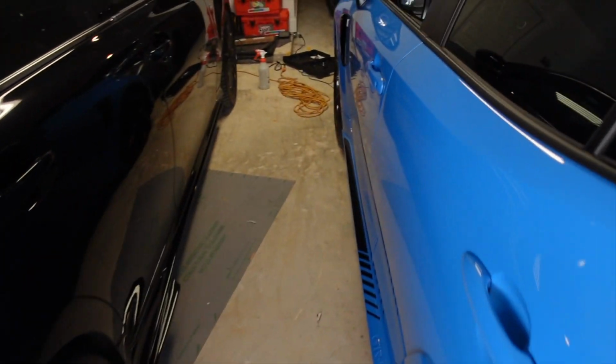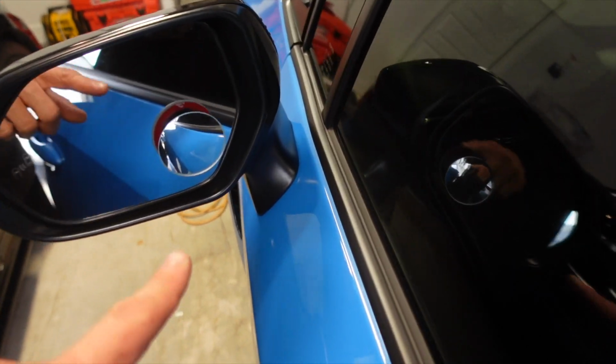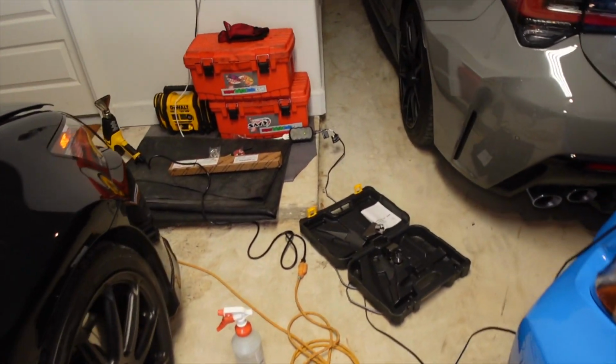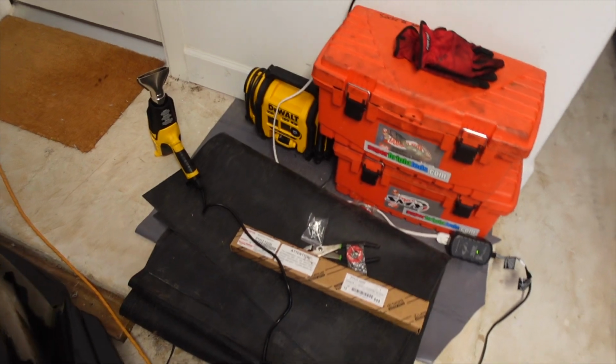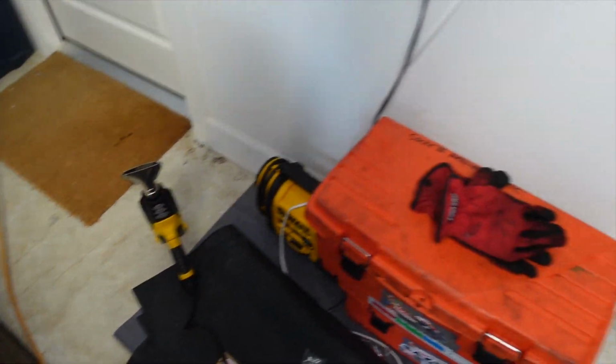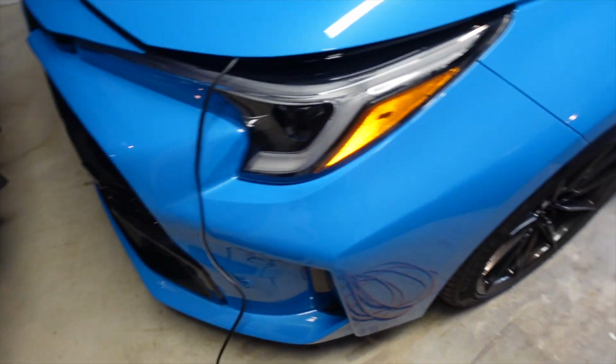But I did want to show you what I have done so far. I did put the blind spot monitor in. I just cleaned the mirror with a little bit of alcohol water solution and dried it off with a microfiber towel. And it's a little chilly, so I did go ahead and use a Wagner heat gun, heat it up just a little bit, and I just pressed it down for about 30 seconds.